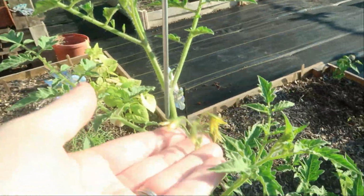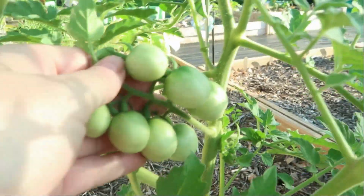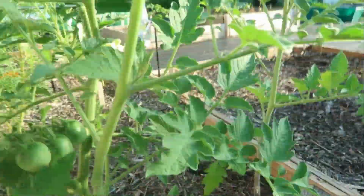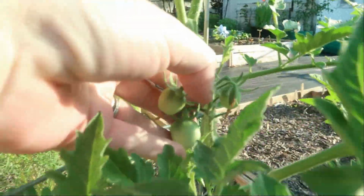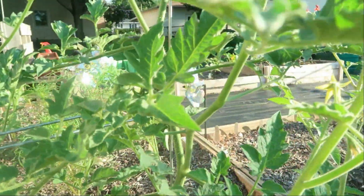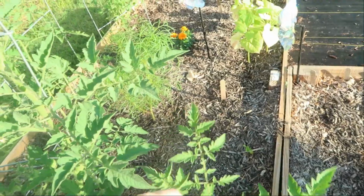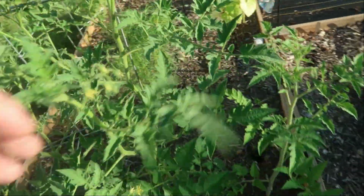As you can see, it's got blooms on it, but look at this. There, and then I saw it. There's another leaf. Oh, right here. Oh, we're gonna have some tomatoes. I actually grew tomatoes. I'm so excited. And then this plant here is also a Chadwick cherry tomato, and it doesn't have any blooms on it yet, but we're just waiting.